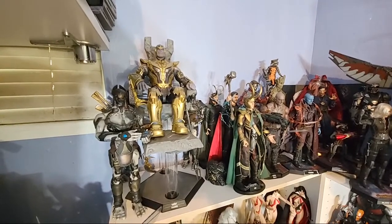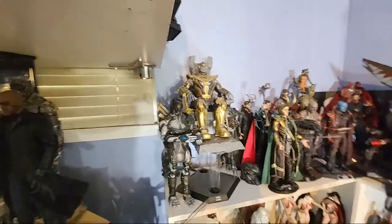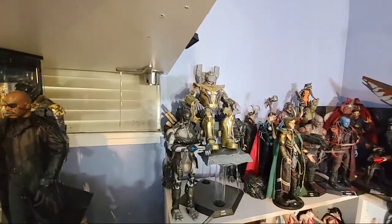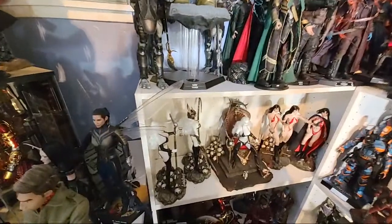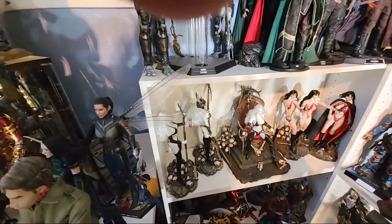I did. I seen Black Widow on the 8th, the Thursday last week at 5 o'clock. I sure did. It was a good movie. Had a nice car chase scene. It had some great action sequences with the fighting was done really well.